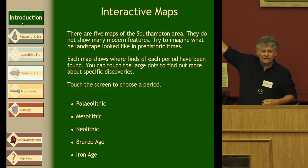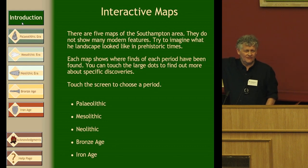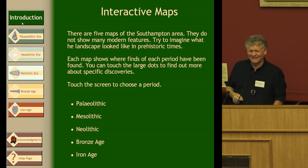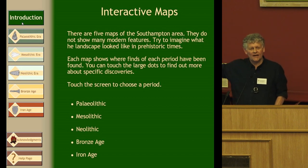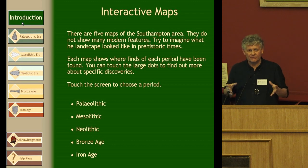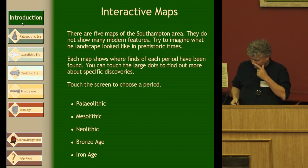We had a touch screen with a number of things. There was a film of somebody flintknapping. You can't do it without a film of somebody flintknapping, unless you actually have somebody flintknapping. So this is designed to show interactive maps of the city and where these things were found and how the river gravels produced most of the Paleolithic objects. And a lot of the Bronze Age is barrows out on the city margins and that sort of thing.